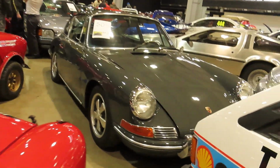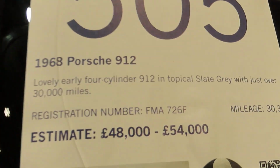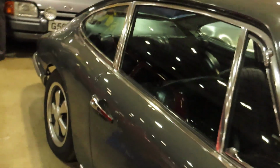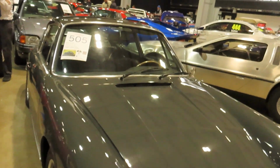And a Porsche 912. Now, this will be one of the very first ones. It's even a 4-cylinder. Lovely early 4-cylinder 912. Just over 30,000 miles. This is one of the earliest ones you can buy in this condition. 48 to 54 grand. It's a lot, but it is one of the earliest ones, so it'll appeal to a collector.